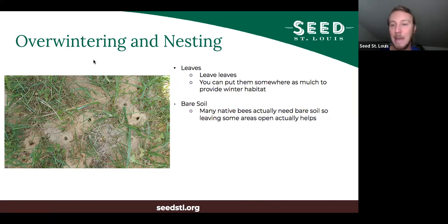And then overwintering and nesting habitat. So leaves, leave your leaves. When your leaves fall from the trees, ideally don't mulch them up and bag them up and burn them or get rid of them. Use them somewhere as mulch, as I've been talking about. Put them on your beds or put them around your perennials. They are amazing mulch, which helps with so many different things. And one of the things it also helps with is that there are some native insects and amphibians that overwinter and need that leaf litter, which would naturally be here, to survive the winter. That insulation, that warmth those leaves provide is how they survive our cold winters. And so if we remove all of the leaves from everywhere, then they don't have anywhere to overwinter, and then they're not going to be here in the spring.